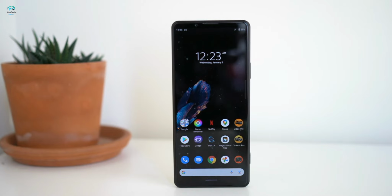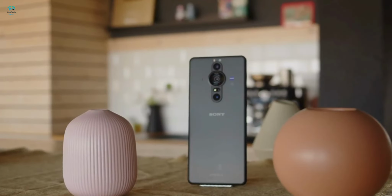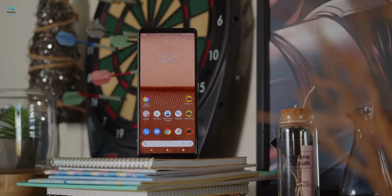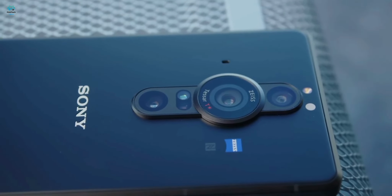You get an always-on display for your time and notices, but the biometrics here are not under the screen. Instead, there is a side-mounted fingerprint reader. For sound, the Xperia Pro-I has a traditional headphone jack and a couple of front stereo speakers with Dolby Atmos support. The speakers are not the loudest around, scoring just average on our chart, and the sound quality is good, but we've heard better mids from other recent Sony phones.